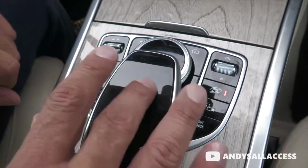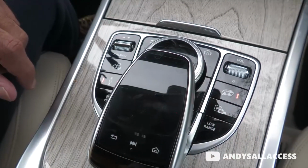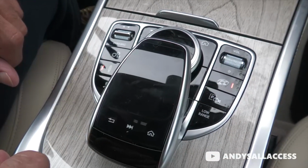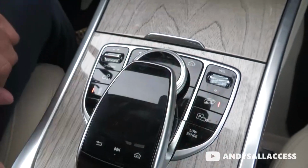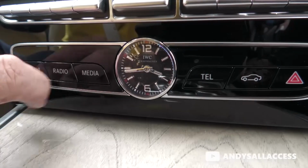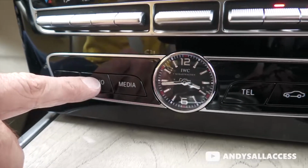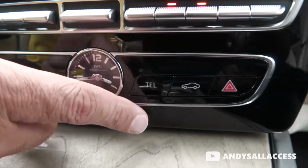And this is one of those keypads that you can draw on and write, like for the phone and stuff you want to do with the home button and the back button as well. So it's pretty easy to use everything right here. So Mercedes likes to put an IWC clock in here, and then people who don't like to use the middle where you turn and use the screen, you can push navigation here, radio, media, telephone.